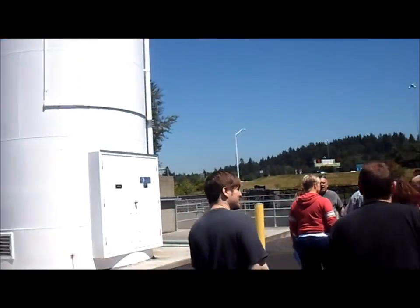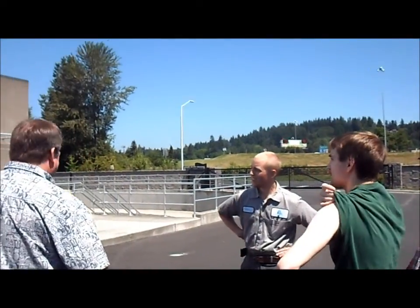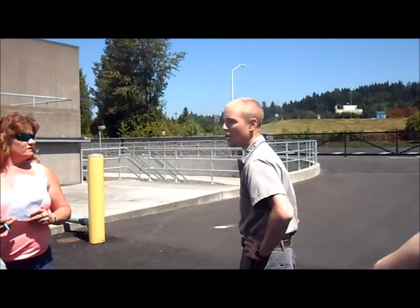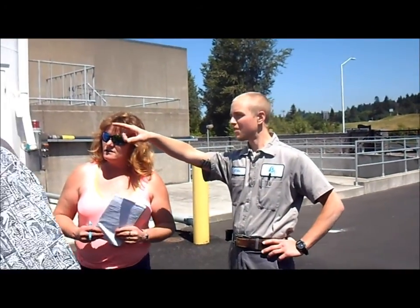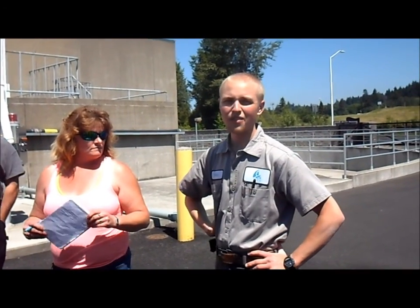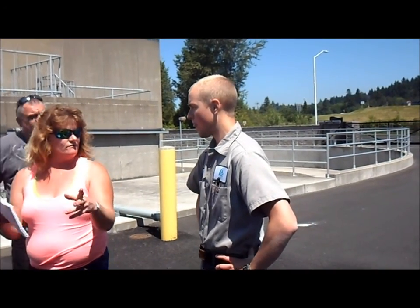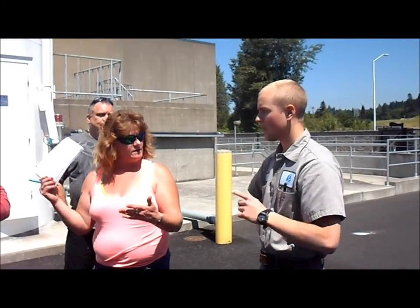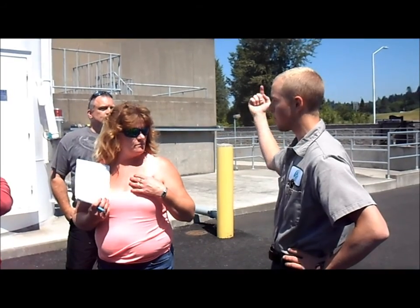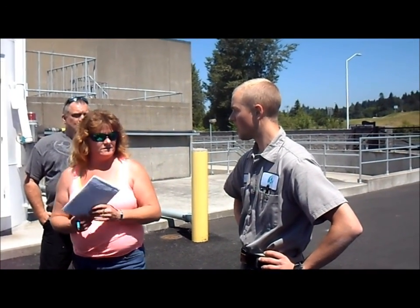All right, listen up. Remember the big filters they had? Yeah. So, primary effluent flow. Remember we saw that box. We pull some of that primary effluent and it feeds the MBR plant. It comes directly off, so it hasn't been treated at all, other than through the bar screen and primary treatment.